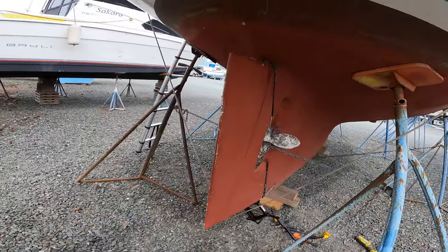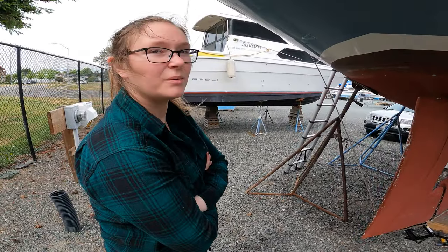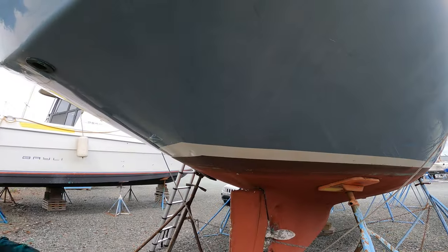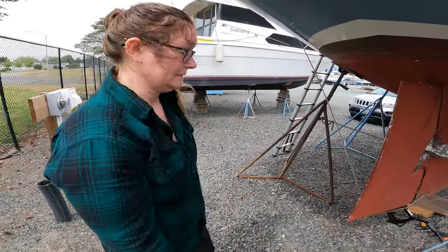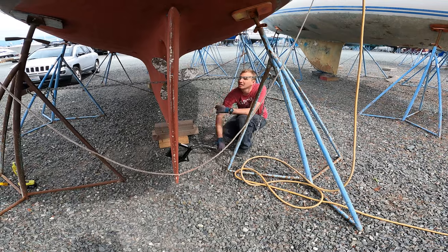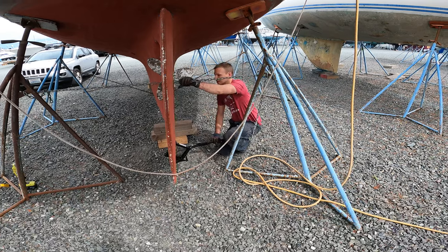Let's get the rest of the rudder off. I'm probably gonna have to dig a hole for that. You think that thing goes up really, really far? It goes all the way up into the cockpit, oh, yeah. Jeez. Well, let's see what we can do. Let's see how far down it goes now. Yeah. At least. Hopefully I can get it around this chain.